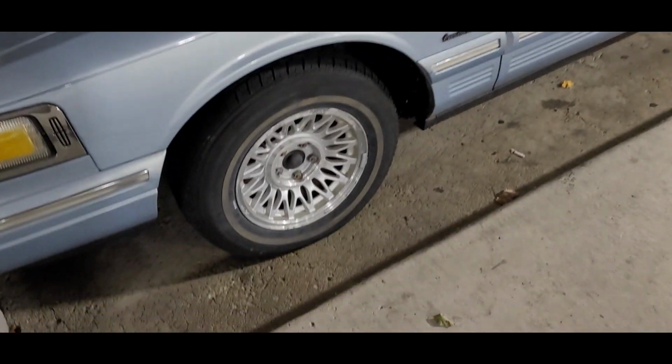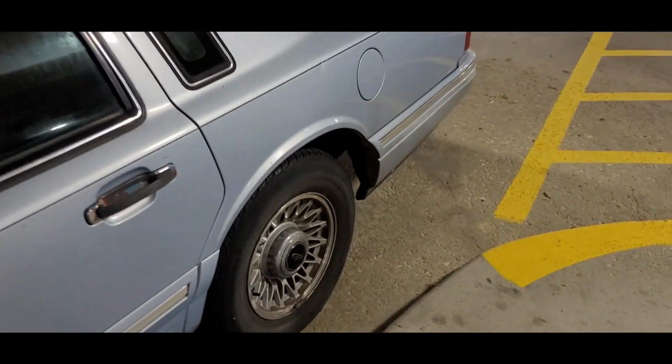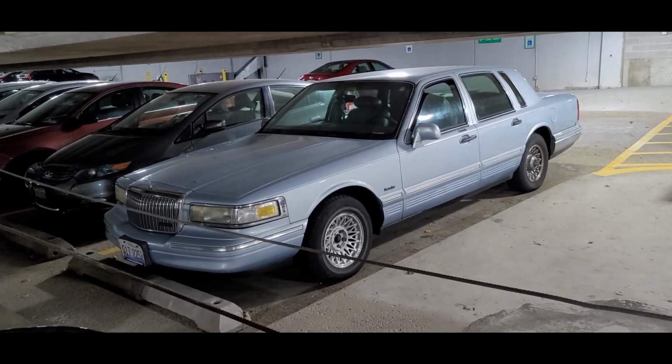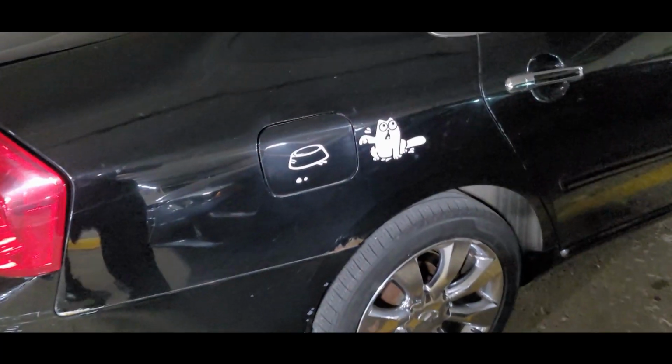Few of those hubcap things missing. Keypad. Here, that one is okay. Let me see if I can catch it from the other side. Right here. Yep, that's the look. I love the color. Color is nice.